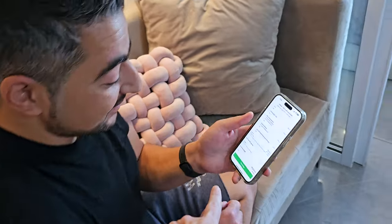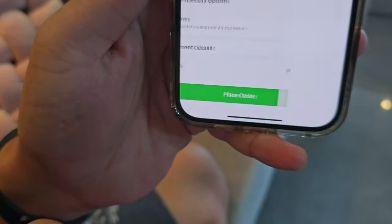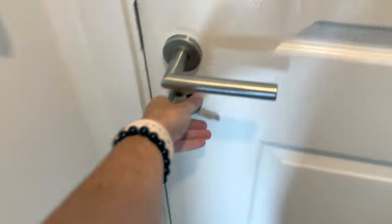All right. Yes. Now, ready to order. Press the order button. Place order. With Grab. Place order. Woohoo! The restaurant's going to get this and think they're serving a party! And he's like, party! Okay, he's coming, he's coming. Let's go.